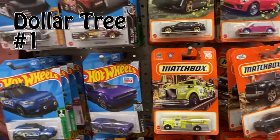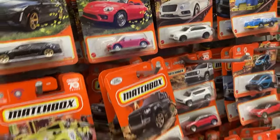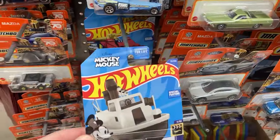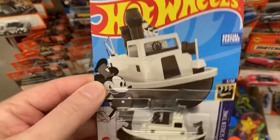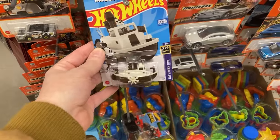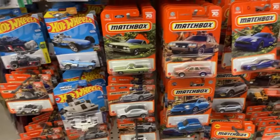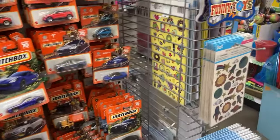Okay. That should be a D. That's a C. Okay. I'm not seeing anything new or cool. It's probably the coolest thing I've seen all day. B case. I wanna say that was last year. Pretty neat. Well, I guess that's it. Let's go try the other Dollar Tree.